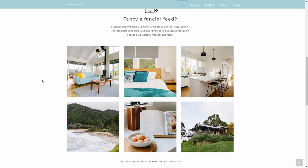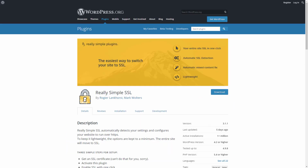Just Google your hosting provider name and SSL, and then you can activate that in a few clicks in your hosting account. Once the SSL certificate is ready, it's a matter of installing a plugin in your WordPress site to redirect everything over to an HTTPS connection. The plugin I recommend for that is Really Simple SSL. You just install it, activate it, and then in one click, the entire site loads perfectly on HTTPS.